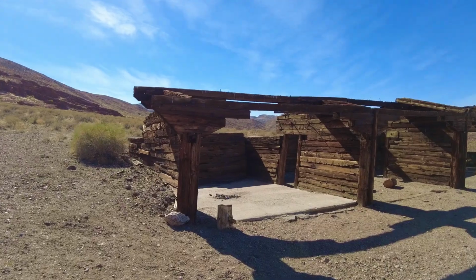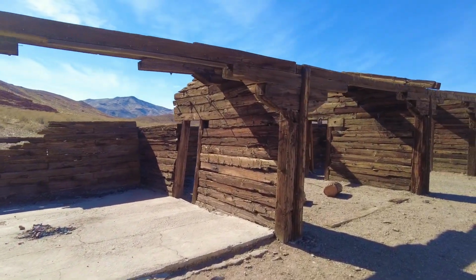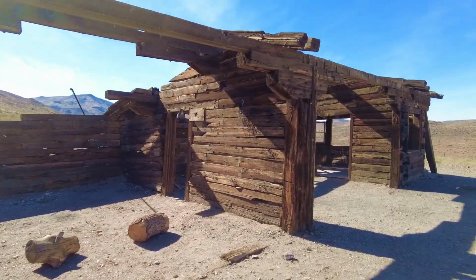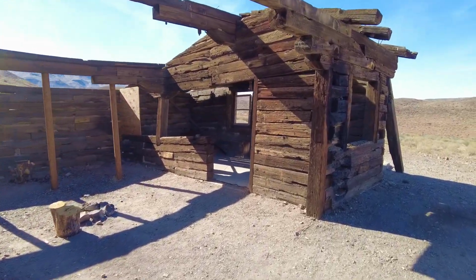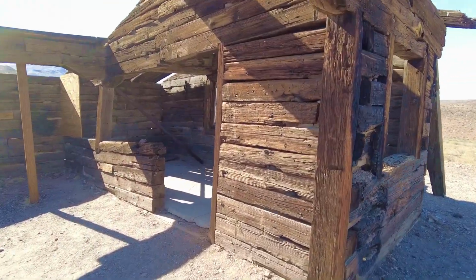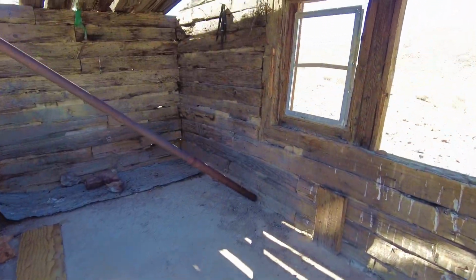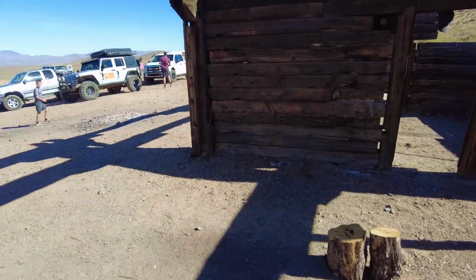This is at Holland Camp, sorry about the wind. Interesting building, kind of segmented off. And then one end has got a cement floor. I don't know if that was for parking or if they lived in here. Pretty thick, like railroad tie size lumber.